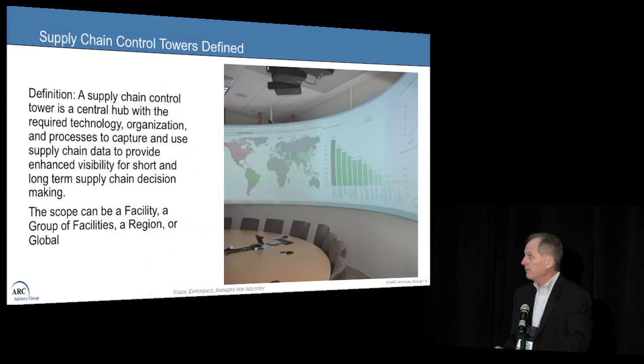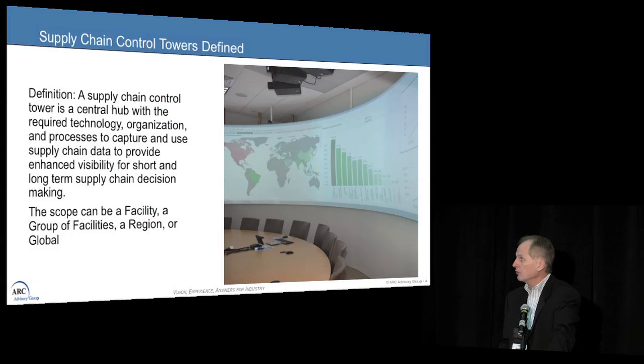I just want to quickly define a supply chain control tower. A supply chain control tower is a central hub with required technology, organization, and processes to capture and use supply chain data to provide enhanced visibility for short and long-term supply chain decision making.